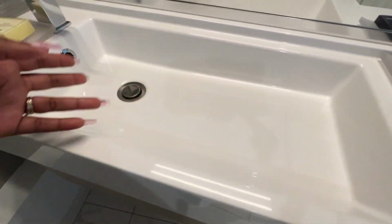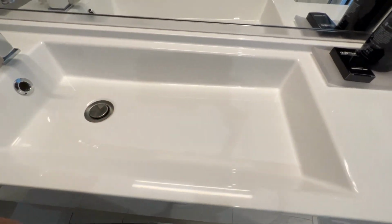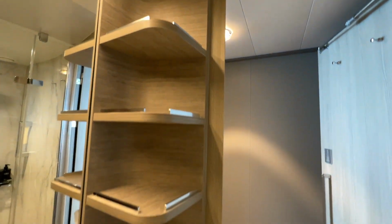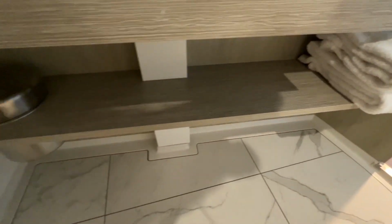It's a long sink. I never understood why the sink is so long because the water is not going to get over here. But you have a sink here. Then you have more shelving storage over here. Some more storage down here. And your trash can. We're coming out of the bathroom. Oh, and then we have two hooks, as always, behind the door.